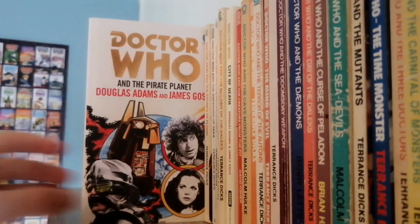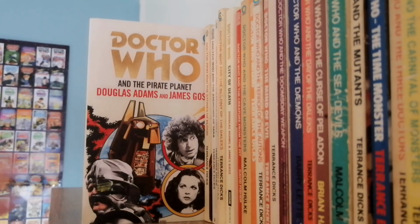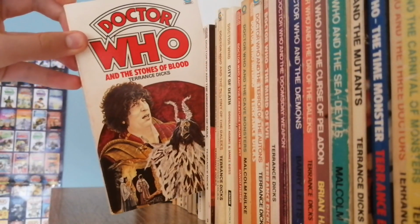The new Pirate Planet, which is such an excellent read. I was so happy to read this one very soon. It's an excellent book. Can't really complain really. I believe the sort of bigger, fatter version does add more to the story, but this did an excellent job anyway. The Stones of Blood.